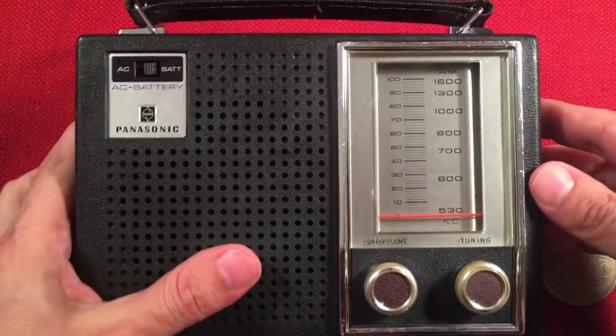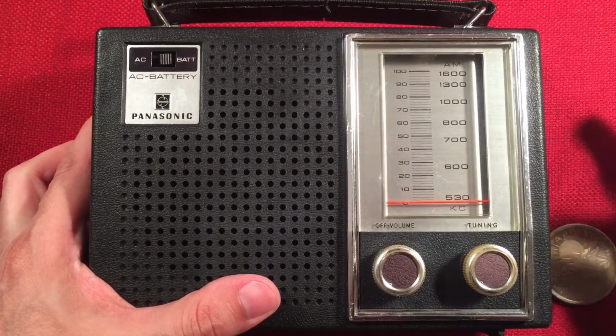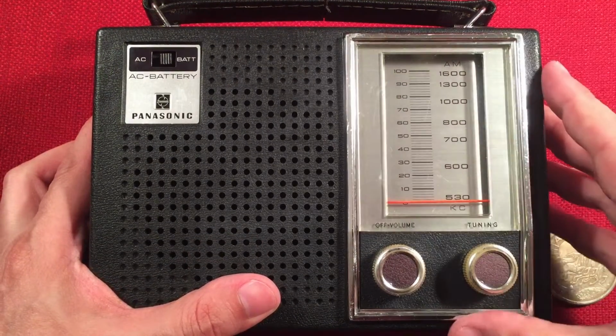I could imagine, like I said, somebody listened to this during the space race, you know, they probably heard the moon landing on this one, because when I looked up Radio Museum, they said late 60s, and this kind of feels like a late 60s radio.